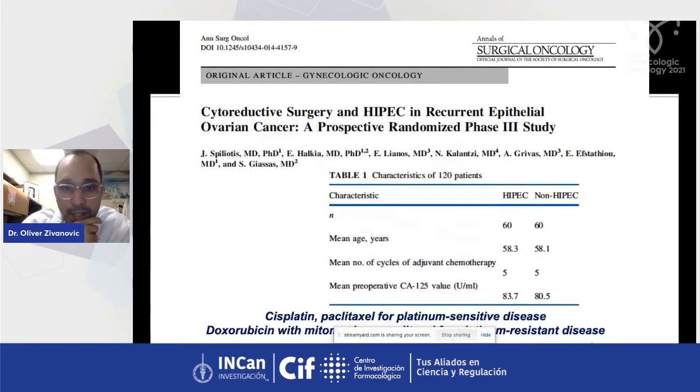And this is a randomized study that was published in 2014 from Greece. 60 patients with platinum-sensitive and platinum-resistant disease were randomized to hypothermic chemotherapy or not. In this study particularly, the regimens were different for the disease setting. So cisplatin with paclitaxel was used as a combination for platinum-sensitive disease, and doxorubicin with mitomycin was used in patients with platinum-resistant disease.